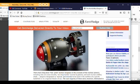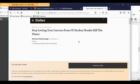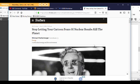The very next day, not 24 hours later, Forbes came out with an article, and I'll leave all the links below so that you can look at this. I wasn't even going to report on this, but now that... Why is this not working? See, it doesn't want me to report on this. There it is. This came out not 24 hours after my show on the 20th, and it says, "Stop letting your cartoon fears of nuclear bombs kill the planet," by Michael Schellenberger.